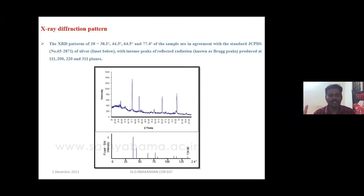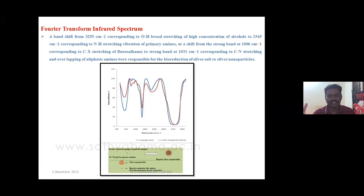Then I wanted to analyze what is the agent behind this. I just extracted the sponges, but I wanted to know what is the agent behind that, which is helping the capping of the silver salt to become the silver nanoparticle. So with the help of FTIR, we came to know that amines are playing a major role, and they are playing the capping agent role and making the silver salt into nanoparticles.